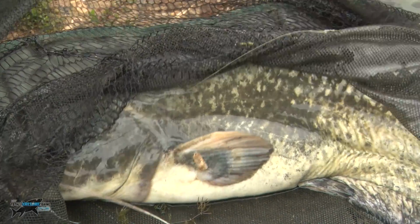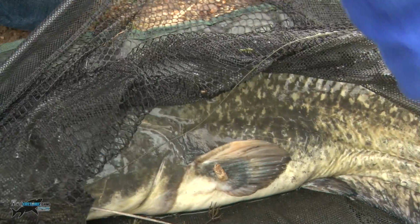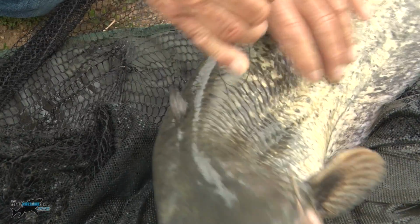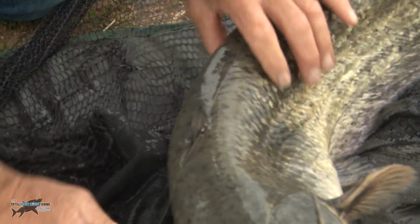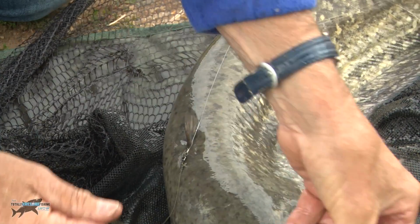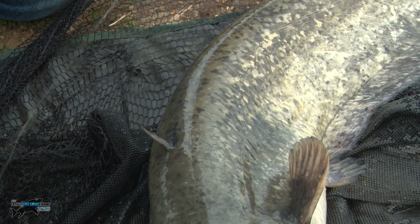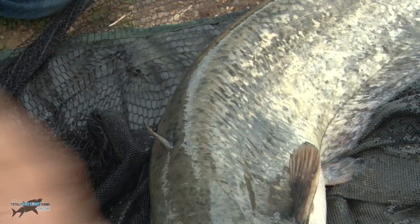And there we go, guys. A nice catfish. Good scrapper. Still scrapping. And just hooked. So many of the catfish I catch are just nicked there, just on the edge of that bone. I just pop him out. Oh, he's gone right through the bone. There's a hook. Even though it's barbless, it's buried in that bone.